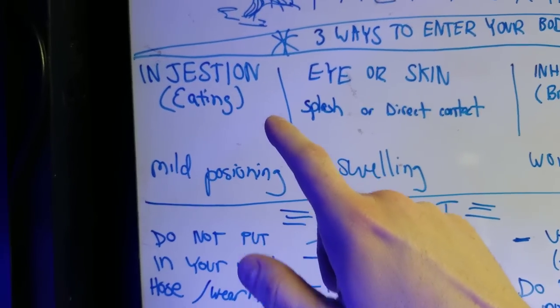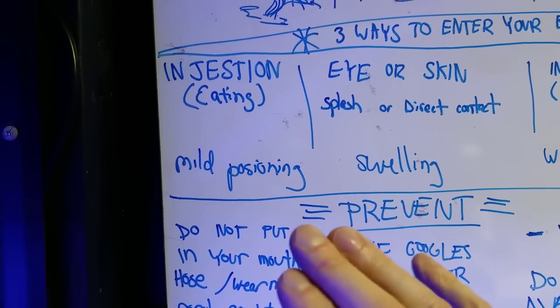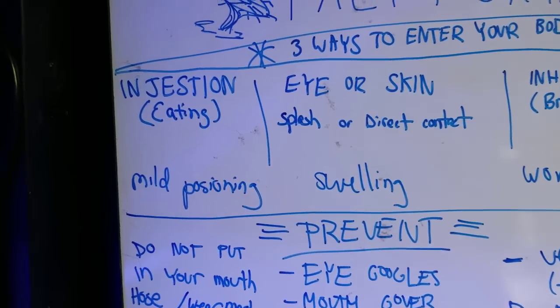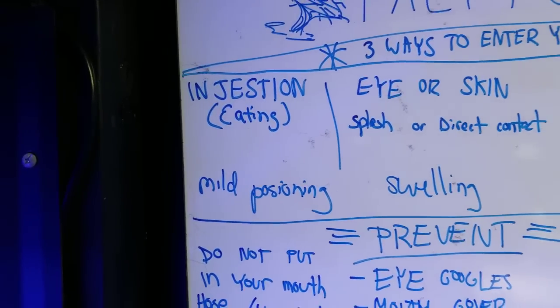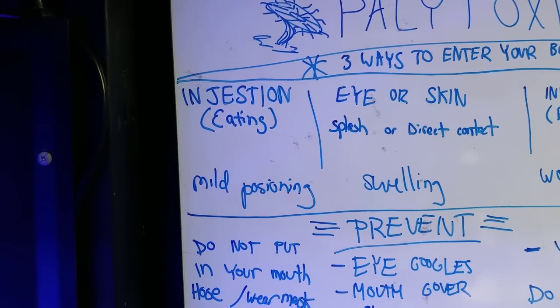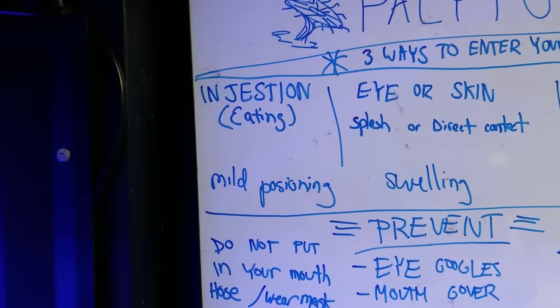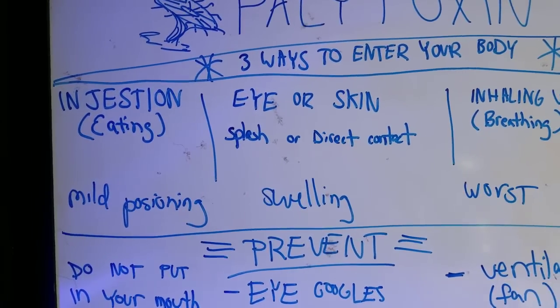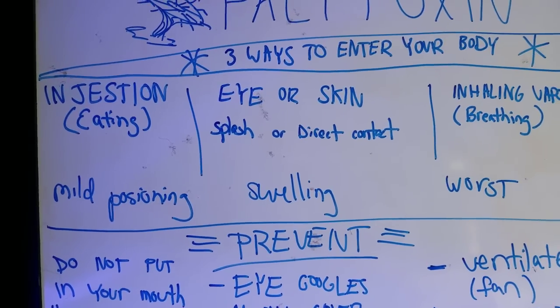Not just eating, but, like I said, putting a hose in your mouth, putting your pliers in your mouth, your pen, your tweezers, whatever you do, you can get it in your mouth that way. By eating, it's only mild poisoning, not as severe. The cases that are reported are not that dangerous.